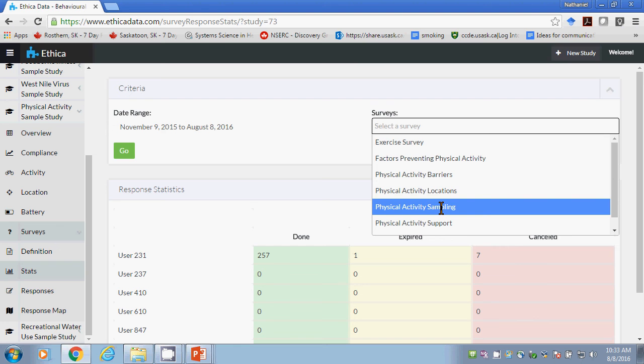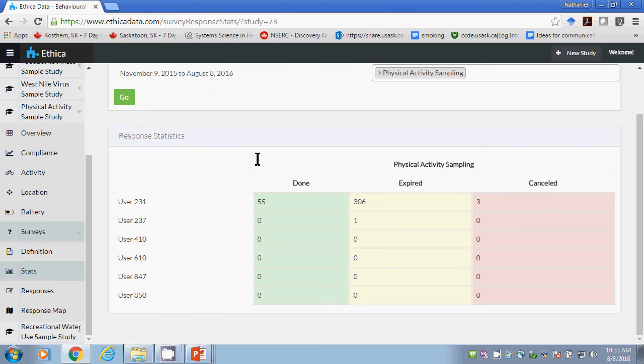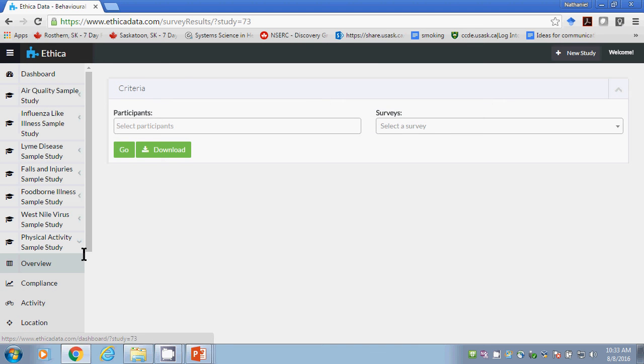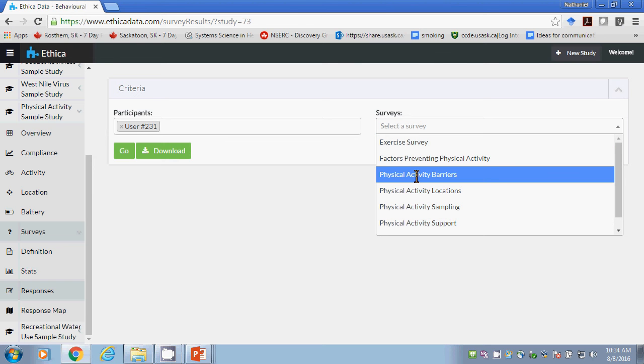Alternatively, we can go to responses here. Responses on the left-hand side will allow us to select a participant, and I will choose once again participant 231, who enjoys a certain number of virtues to recommend him in terms of reliability of response, and perhaps in other characteristics as well. And in the survey area, I'm going to again choose physical activity barriers. So how did I do that? Over here on the left-hand side, I chose responses, and then I chose 231, and for the surveys, I chose physical activity barriers. Are you folks following this? Okay, I'm going to say go, and it will grind data.